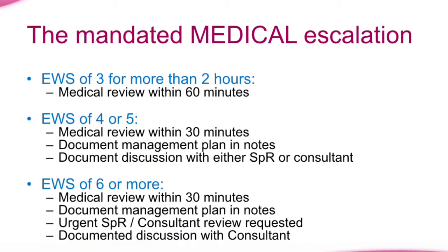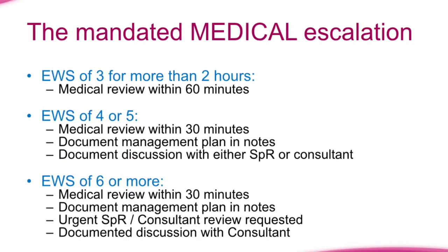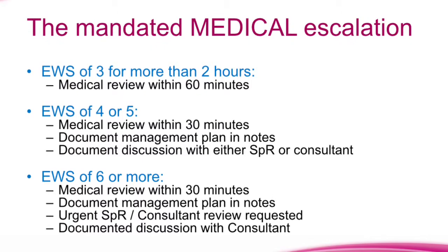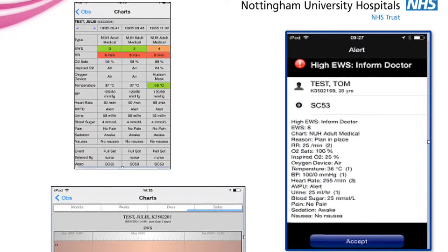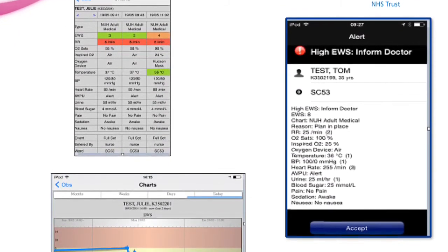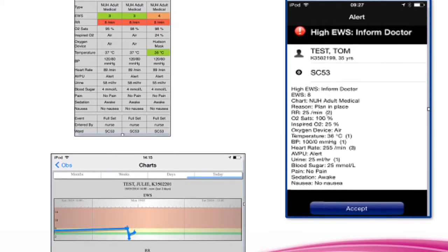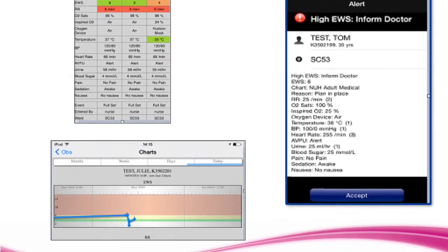The patient is deteriorating further. The EWS is now between 4 and 5. At this level, you will be automatically messaged to review the patient. Once the patient has become this unwell, you must review the patient within 30 minutes of receiving the message request. You must document and time your management plan in the notes. Crucially, you must then immediately discuss your plan with either your supervising SPR or consultant, whether the supervising SPR is resident or on call from home, whether it is the middle of the day or the middle of the night.